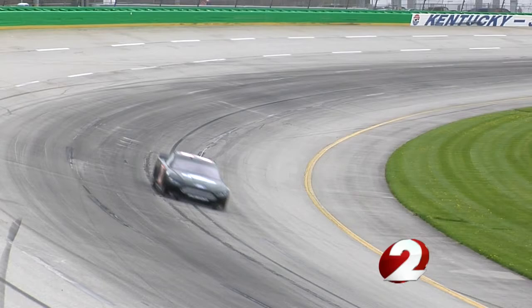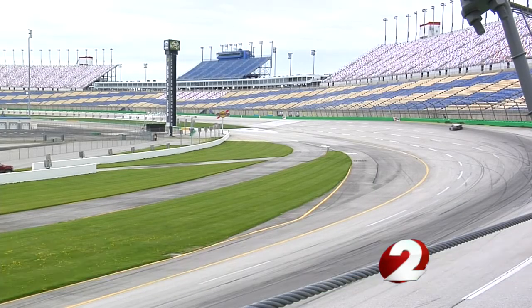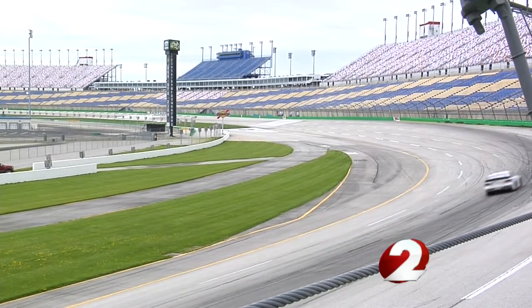Yesterday, 10 Cup teams ran testing at Kentucky Speedway. The purpose? Try to figure out one of the circuit's most challenging race surfaces. It's just like driving over railroad tracks repeatedly down the front straightaway. It's pretty rough, but they've made a lot of steps to try to improve it, and it's a real challenge.